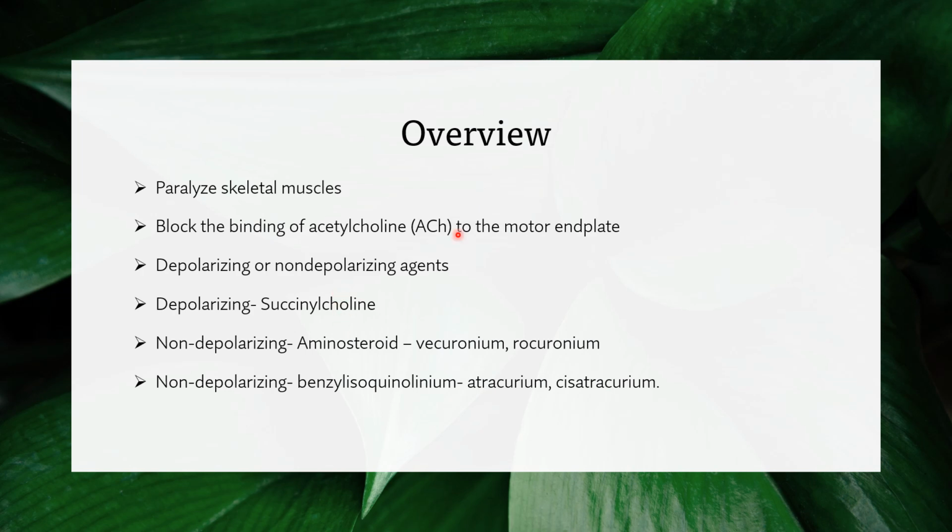Depolarizing agents bind to the nicotinic cholinergic receptor on the motor end plate, causing initial depolarization followed by blockade of neuromuscular transmission, while non-depolarizing agents competitively inhibit the acetylcholine receptor on the motor end plate. Succinylcholine is the only depolarizing agent and is utilized almost exclusively to facilitate intubation or treat laryngospasm. Succinylcholine is not used for continuous infusion.